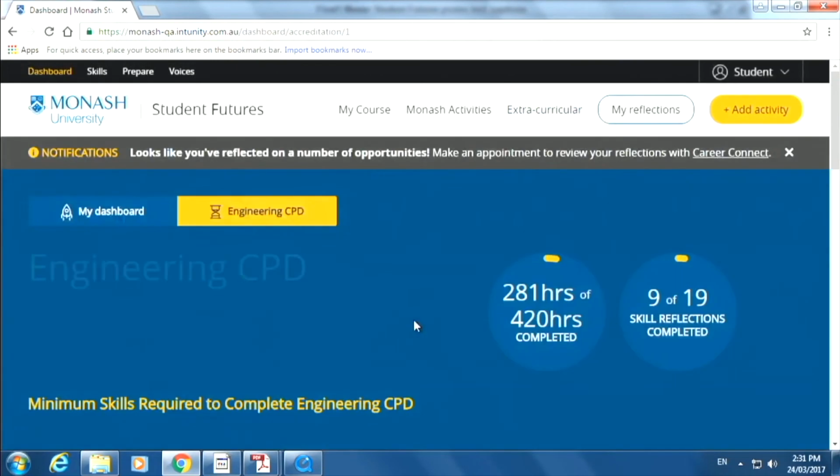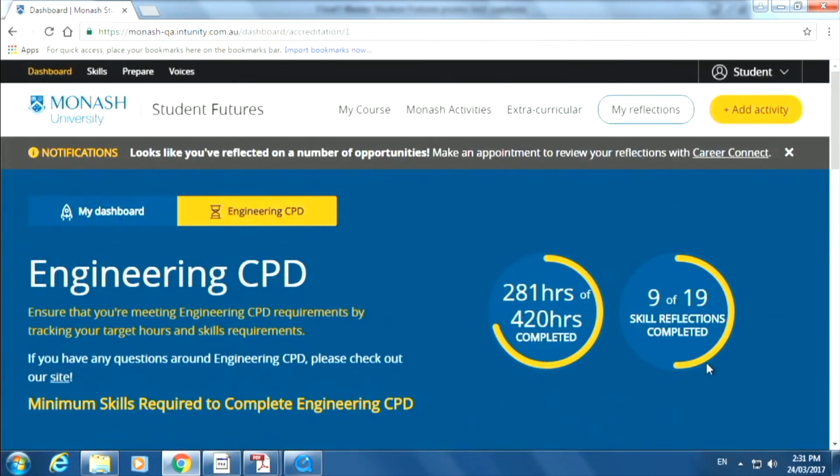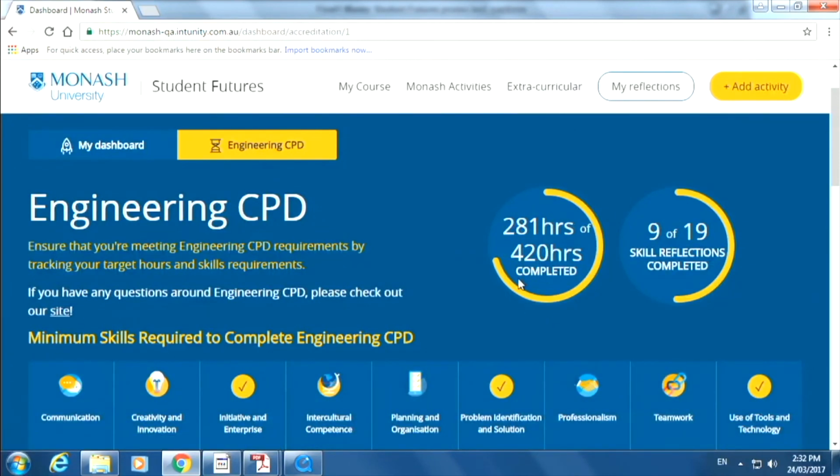As you can see, before that we had 181 hours and 8 skills here, and that's now gone up to 281 hours, and we've reflected on 9 skills now.